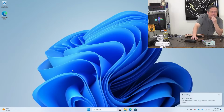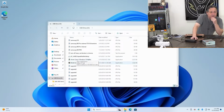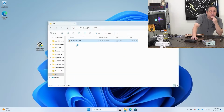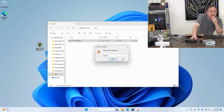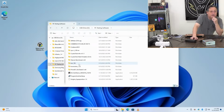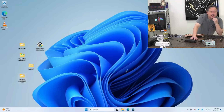Let me grab, let's see, oops. Grab Carey's Windows tool, which does work fine on Windows 11. And let's just install VLC. Okay. Install. Go to my PC testing software folder. CPU-Z, CrystalDiskInfo portable, HWiNFO for monitoring temps, and Prime95. That's the whole testing suite that I use.